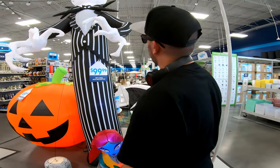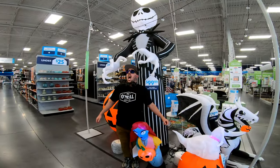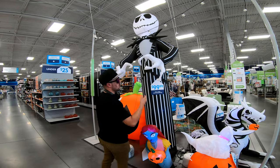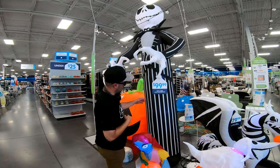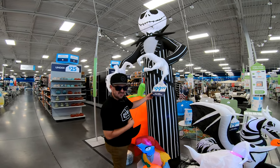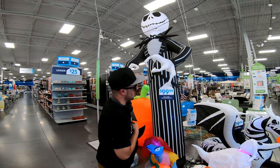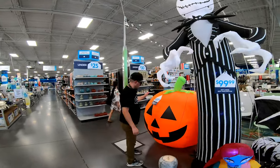So we got Jack Skellington. Sweet. So yeah, this is Jack Skellington, really cool. His arms, his hands and whatnot. $100. I think it's a little steep, but if you like Halloween stuff, this is a great thing. Head too. That's pretty awesome.